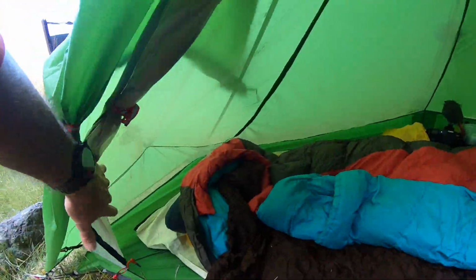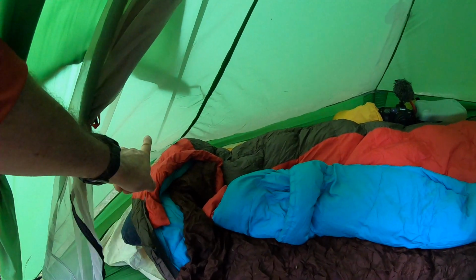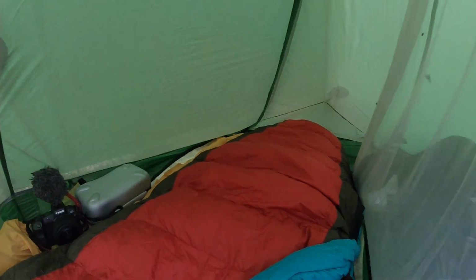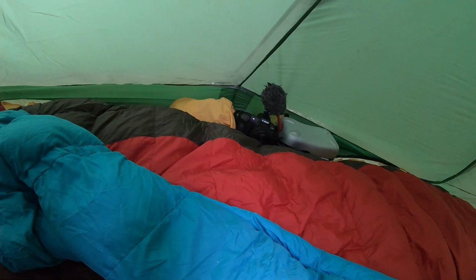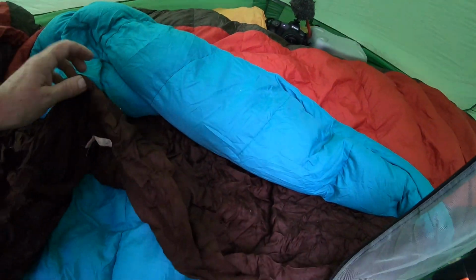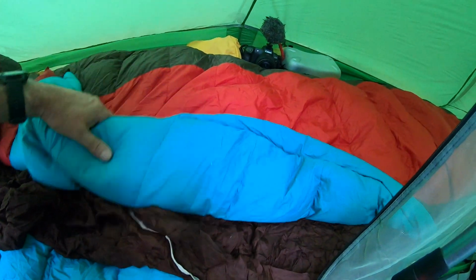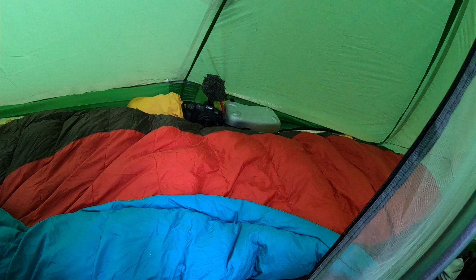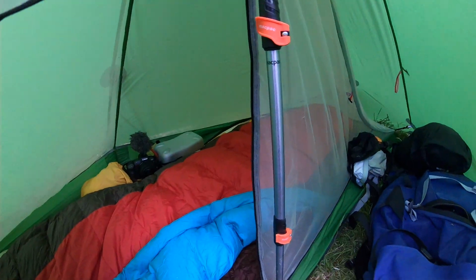What I do is I put a peg to hold the wall back, and that just means on the inside my head is not hitting the mesh at my head or the mesh at the rear. So this is inside. Of course, today I've got my feather down. I always bring my feather down, and I also use a silk liner, and both of them smell really lovely because my daughter has just returned it after doing the Kepler, and she's very perfumed.